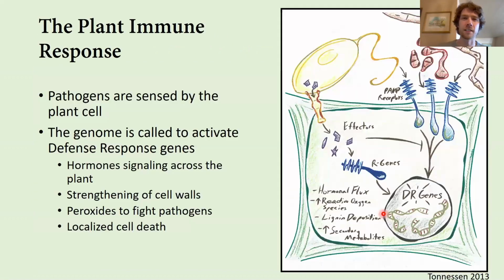And so what happens? How does the plant fight off these kinds of infections? It's complex, but it's similar to a human immune system. Just like antibodies, there are these molecules, these receptors on the surface of plant cells here. And these are able to sense molecules on the surface of different pathogens, like bacterial pathogens.